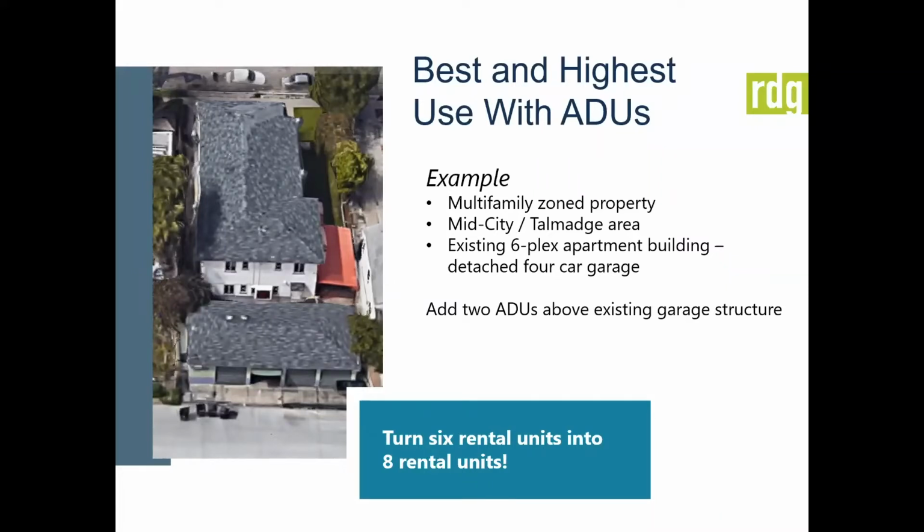Two of the big things that drive parking are how big your unit is and how close you are to public transit. If you're within a half mile of walking distance, it has to be walking distance, of public transit, there's zero parking requirement. If you're under 500 square feet, zero parking requirement. If you convert your garage into an accessory dwelling unit and it's under 500 square feet, you don't have to worry about parking.